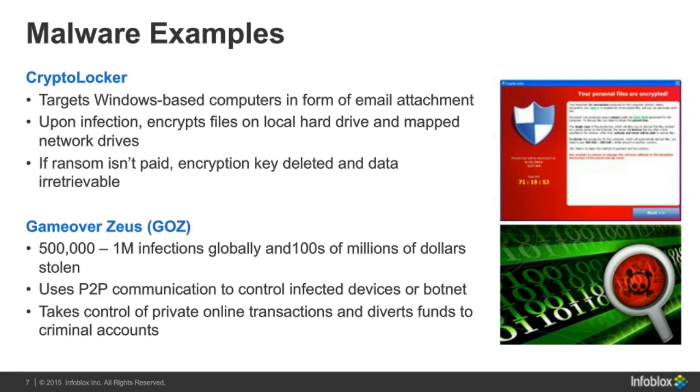The second one is Gameover Zeus. This is actually a botnet that is used to drop in malware like CryptoLocker, etc. Variants of Gameover Zeus have been cropping up so often that it's become a daily affair. Last year there were about 1 million infections globally, especially targeting financial institutions, and hundreds of millions of dollars were stolen. The U.S. Department of Justice raised a red flag and warned people about this, and the government took down some of the sites associated with Gameover Zeus, but it was a temporary takedown. It came back up in a different form and factor, and I saw an article this morning about a variant of Gameover Zeus. So really persistent type of malware that's out there.